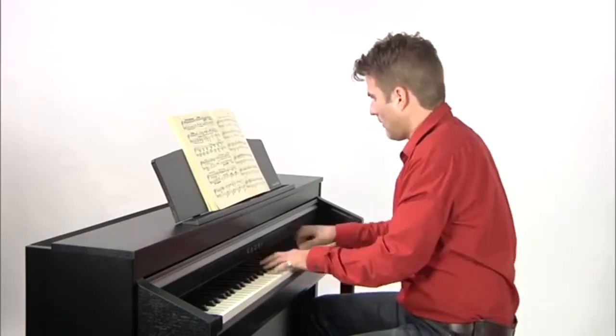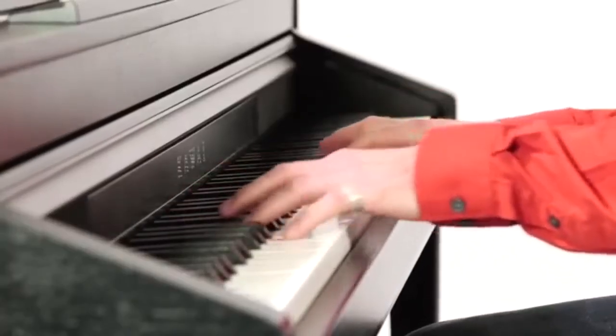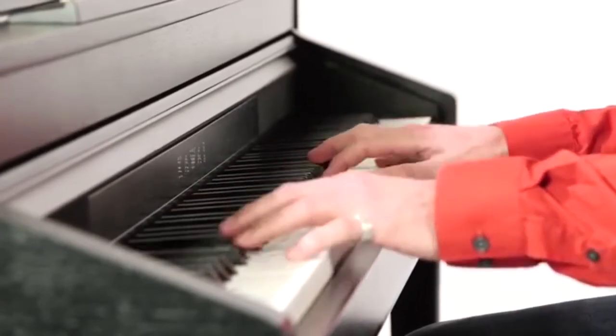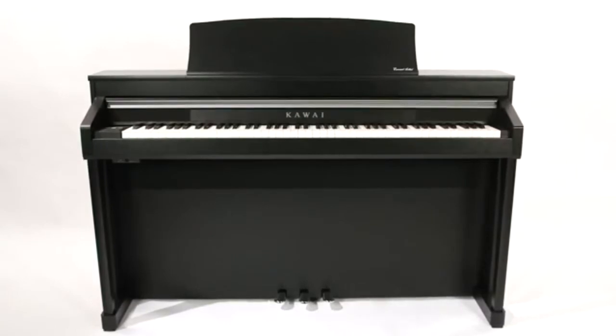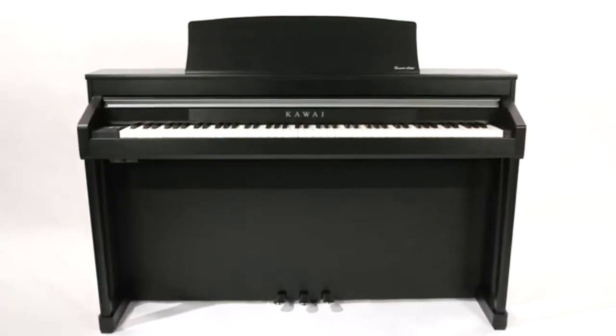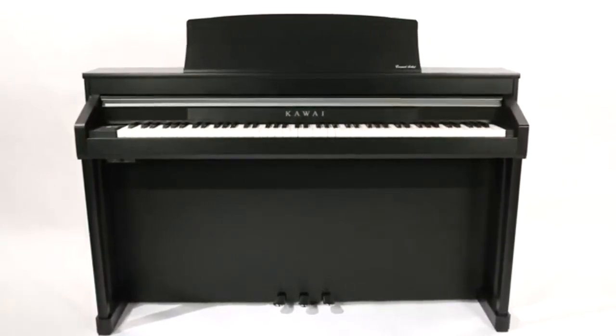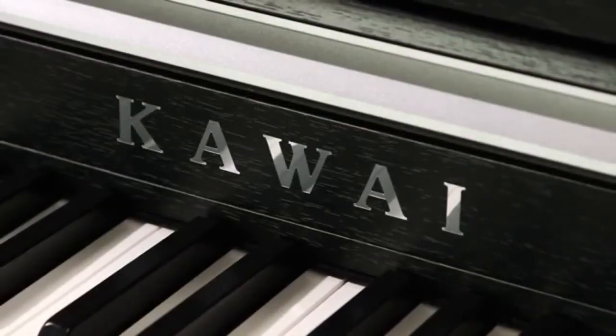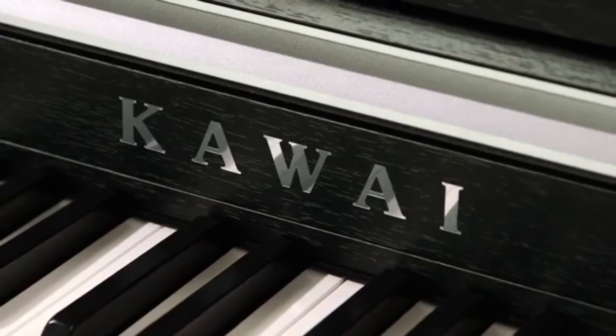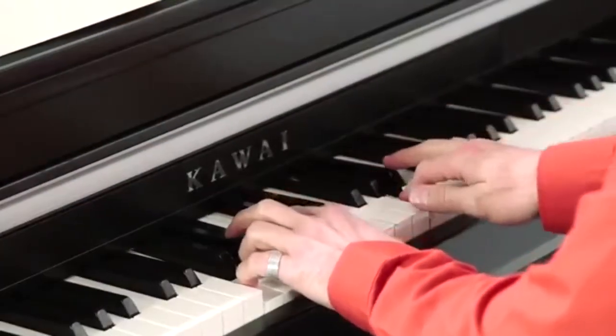Sounds, an enhanced keyboard, and an integrated soundboard system, the CA97 is a worthy successor as the premier model in Kawai's concert artist range. It boasts an array of features that put this exceptional digital piano so close to a real concert grand, both sonically and in terms of its luxurious playing feel.